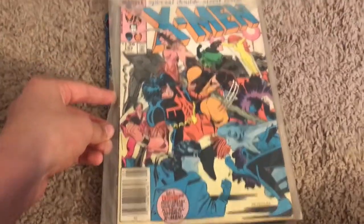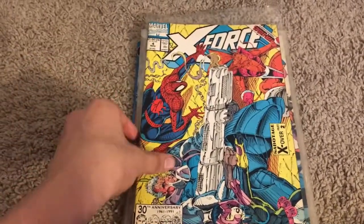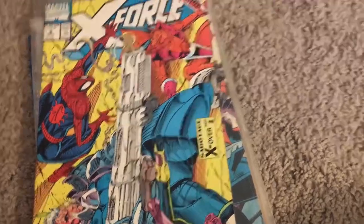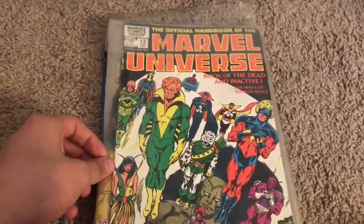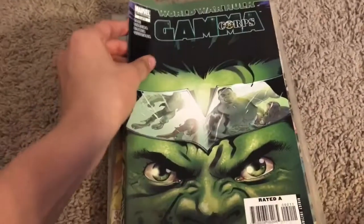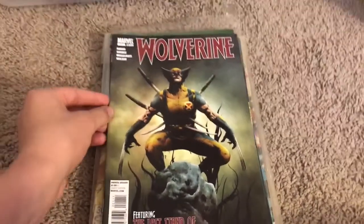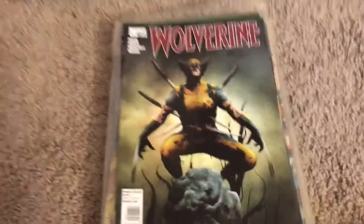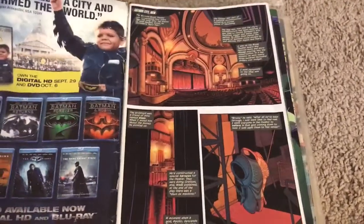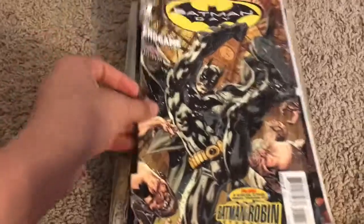We've got X-Men number 193. X-Force number 4, that Spider-Man cover. Spider-Man and Cable, that's cool. Got the Official Handbook of the Marvel Universe, issue 13. We've got World War Hulk Gamma Corps, issue 2. Wolverine, issue 1. This one's beaten up. I remember when I got this, though. This is the Batman Day issue 1, GameStop exclusive. Yeah, this is beaten up, very much. And the cover is pretty much destroyed on that.